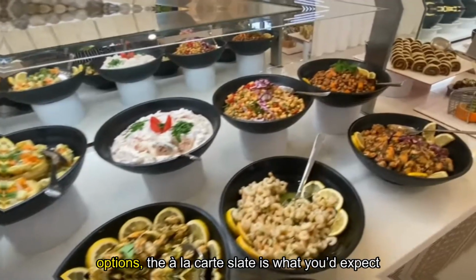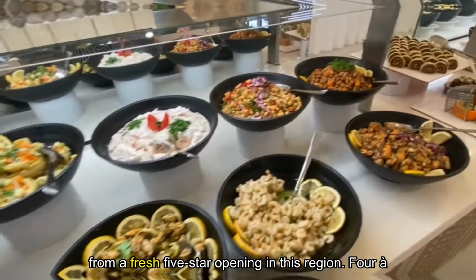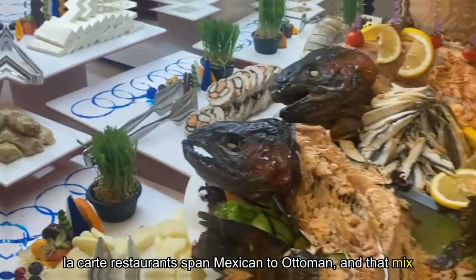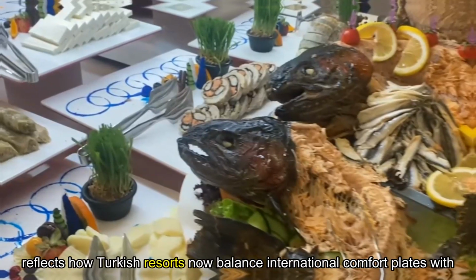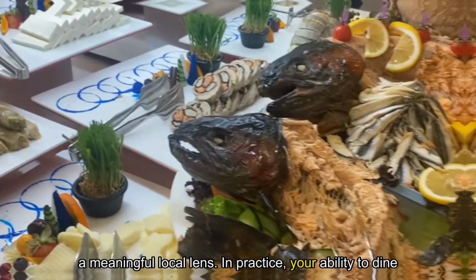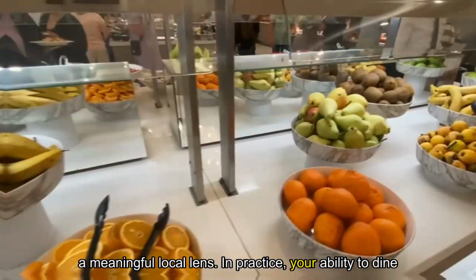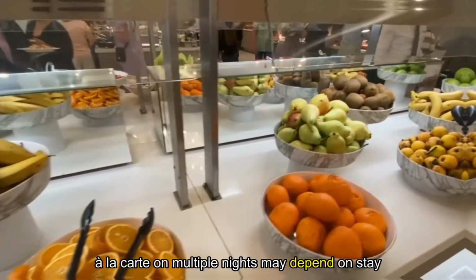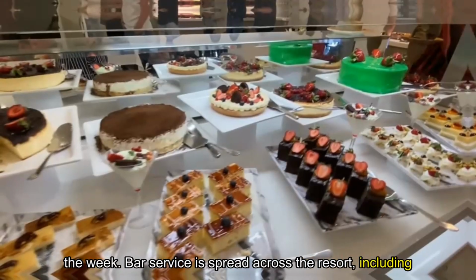Beyond the round-the-clock options, the a la carte slate is what you'd expect from a fresh 5-star opening in this region. 4 a la carte restaurants span Mexican to Ottoman, and that mix reflects how Turkish resorts now balance international comfort plates with a meaningful local lens. In practice, your ability to dine a la carte on multiple nights may depend on stay length and reservation availability, so plan your bookings early in the week.